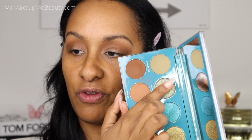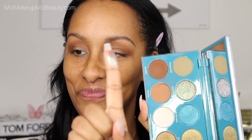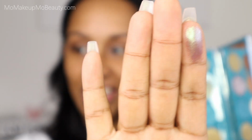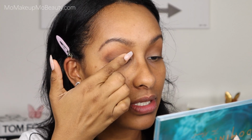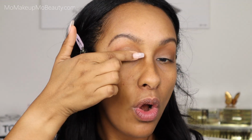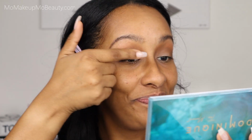So this shade here, Mesmerized. Look at that. Ooh, it's got a shift. It is so pretty. Oh my gosh. So that, yes, that is what I am going to be putting on my lids. And I love how I can go a little lighter and just tap, or I can just really swipe it on there and make it intense.